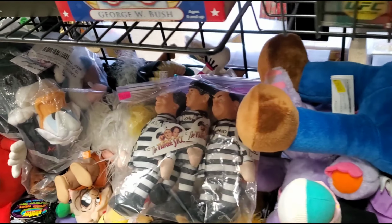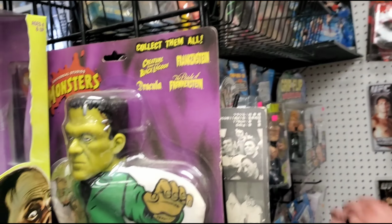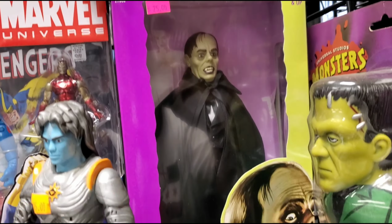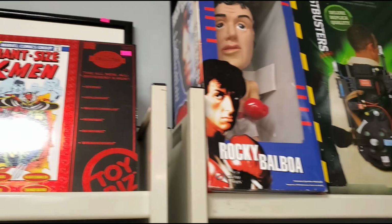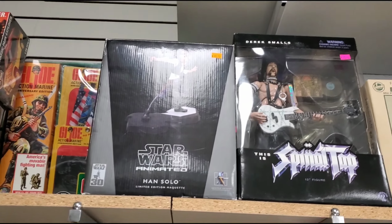We got some pretty cool plushies over here, Luigi, the Three Stooges, and Stimpy. And I love me anything Universal Monsters, so we got a Frankenstein, I think it's like a beanbag thing, and the Phantom of the Opera. Ooh, a reboot figure. Hey, boo-boo, it's Yogi Bear. And a Pee Wee Herman in box, but I do have that white whale. And speaking of stuff I had, that talking Rocky Balboa figure.